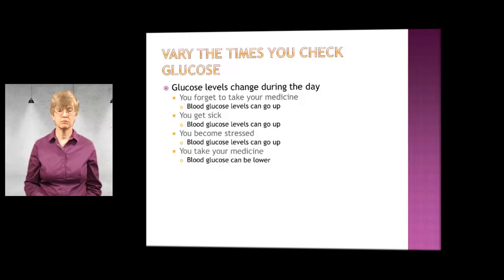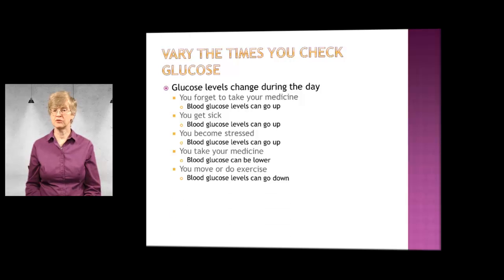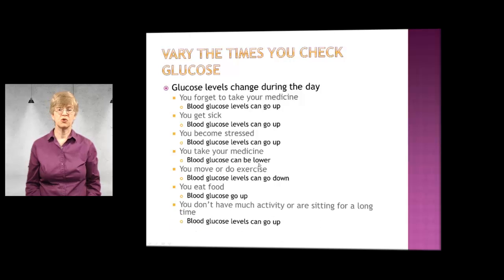You take your medicine and you check your blood glucose, and your blood glucose could be lower because your medicine's working. You move or you do exercise, blood glucose levels can go down because of that. You eat food, blood glucose levels go up. If you don't have much time for activity or you're sitting for long time periods, blood glucose levels can go up. So knowing what makes your blood sugars go up, what makes your blood sugars go down, can be a tool that you can use when you look at your blood sugars.